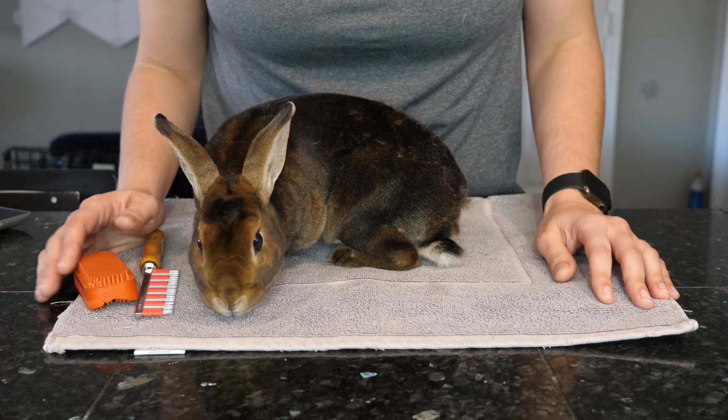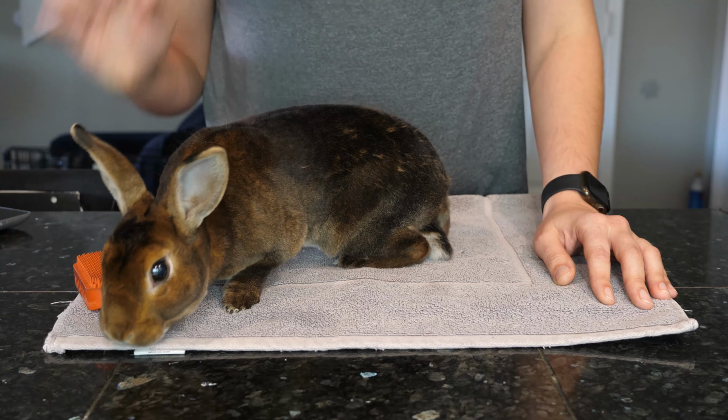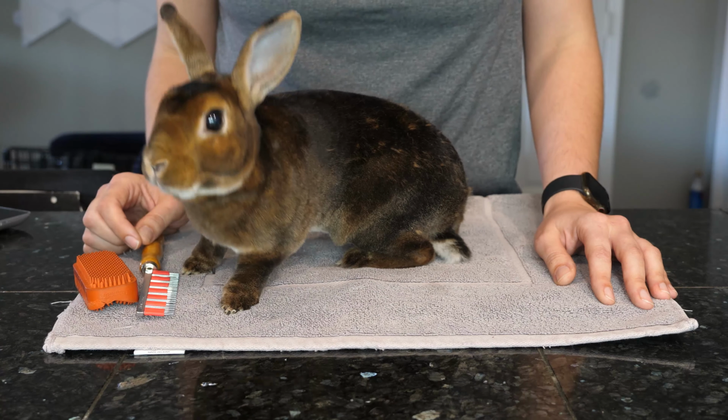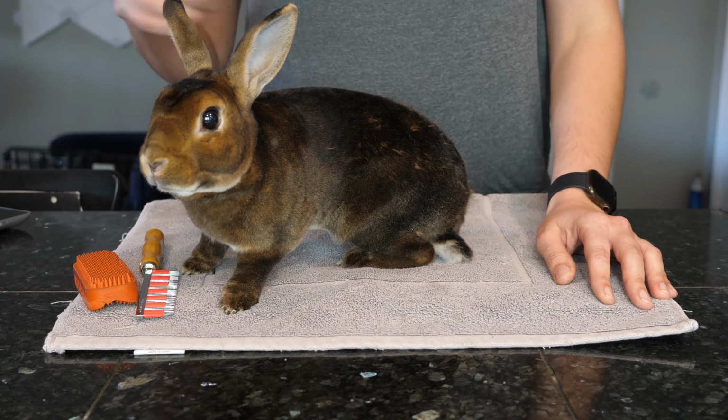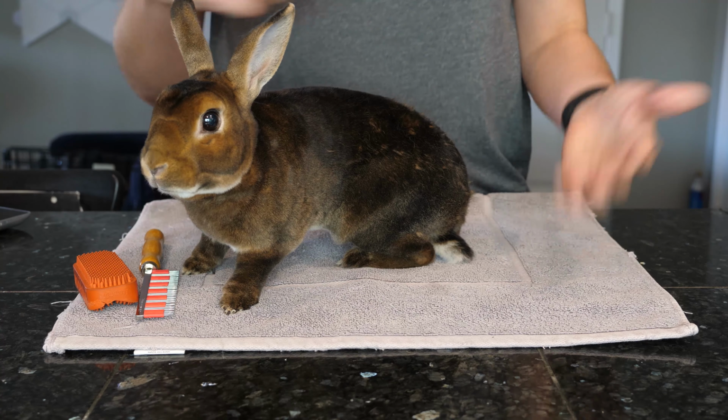She's a mini Rex rabbit, and Rexes are the softest type of rabbit in the world because they have really short and really thick fur. So you can't use a brush like you'd use on a dog because her fur is just so short that brush wouldn't do anything.